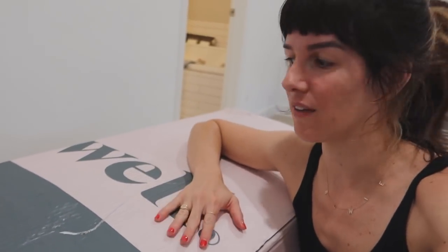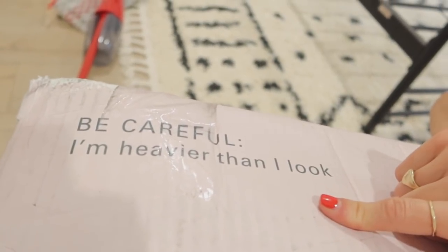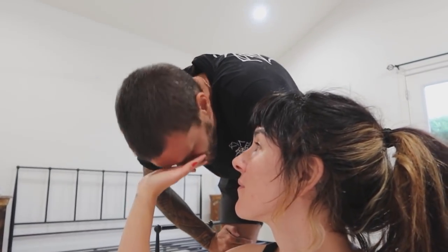Only joking. Shout out to Allswell for gifting us this beautiful mattress, their supreme mattress. Fit for a king. It says on the box, be careful, I'm heavier than I look. They're not joking. Literally didn't touch it. I don't know how he managed to maneuver this so well, but well done. High fives. Yeah, I know. I feel ya. Let's just get the mattress on the bed. Thank you all as well. I appreciate it. Thank you all so much.